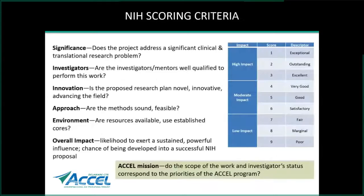So each reviewer, as they're reviewing each application, has access to a web form that they'll complete. And they'll use the NIH scoring criteria, or the rating scale from 1 to 9 that's shown on the right here. So 1 is going to be those high impact projects that are feasible and have lots of impact. A medium score in the 4 to 6 range is going to be something that has a weakness, but this could potentially be addressed. And then the lower scores are those that might have low impact or there are flaws in the design of the project.